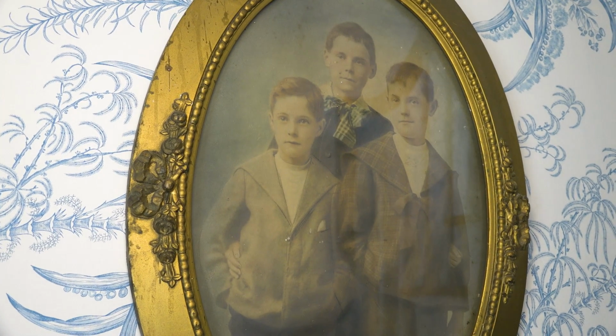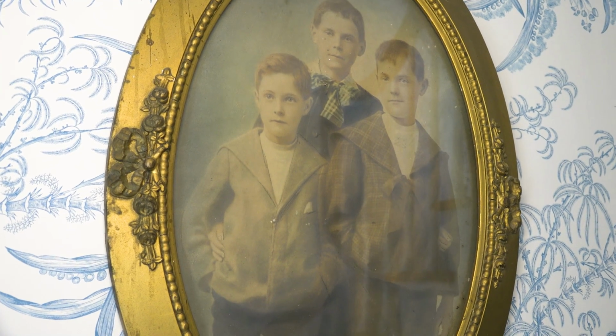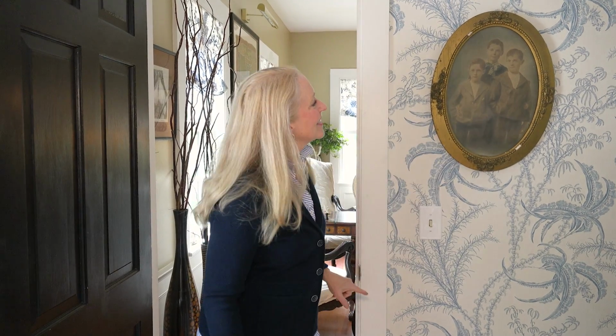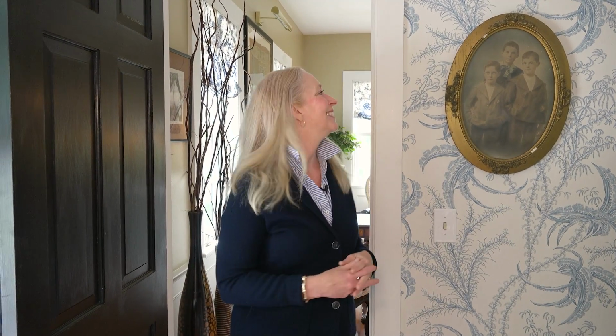So in the home I have a lot of abstract art, I have photographs, I have contemporary art, I have antique pieces, and this right here is from Cap's family. This is his grandfather Frederick, and that's Cap's middle name actually. And I just think that's just so sweet with the three boys there in the antique oval frame. I think that's just sweet.